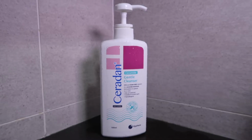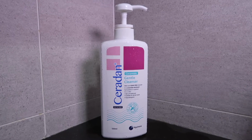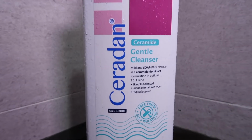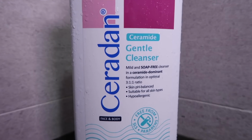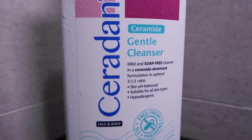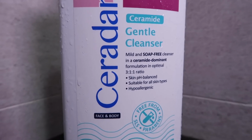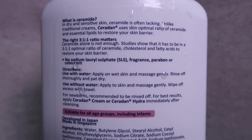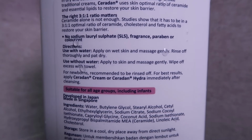Now let's get into the products that I've tried recently. Let's start with the Ceradan Ceramide Gentle Cleanser. It's a mild and soap-free cleanser in a ceramide dominant formulation in optimal 3:1:1 ratio. It's skin pH balanced, suitable for all skin types, hypoallergenic, free from SLS and parabens. It also doesn't have fragrance or colorant, which is amazing for sensitive skin.